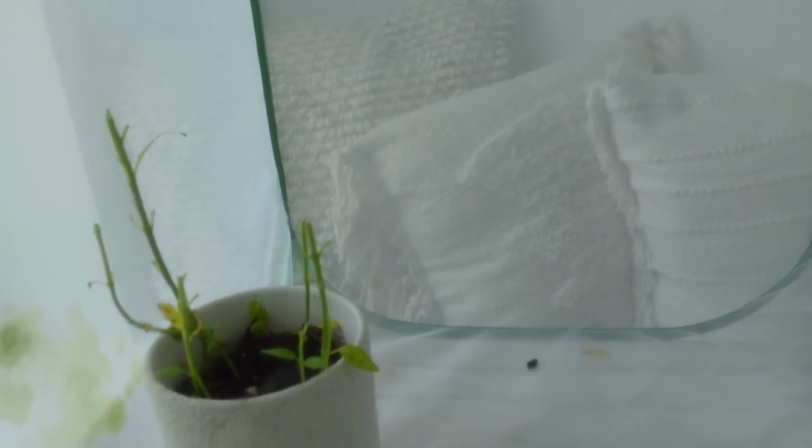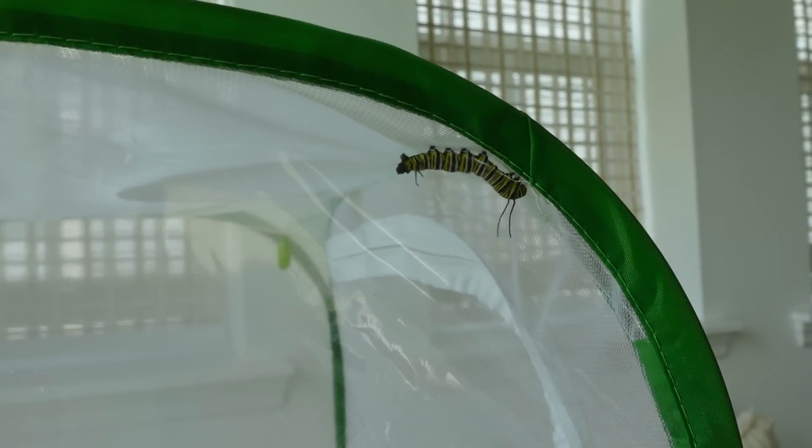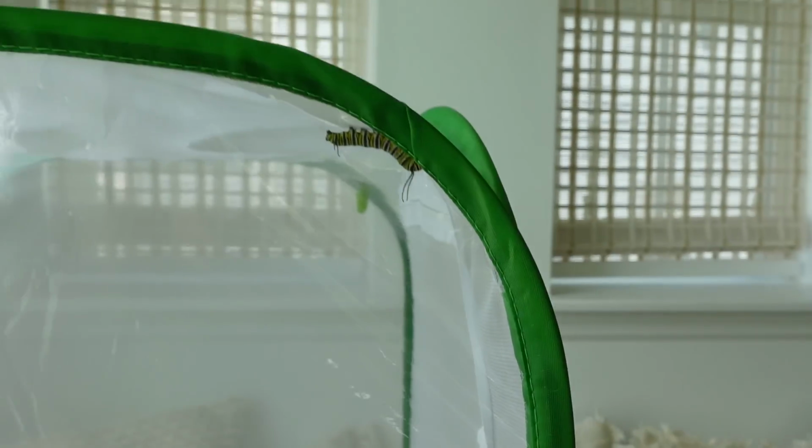But I was really concerned. Okay, good, he's climbing up. So we have two of the chrysalis on that side, and then this little guy is gonna begin to make his chrysalis any moment now. And then this little guy in the other corner, I love how they just each picked their own corner. Oop, that one just left us a present.